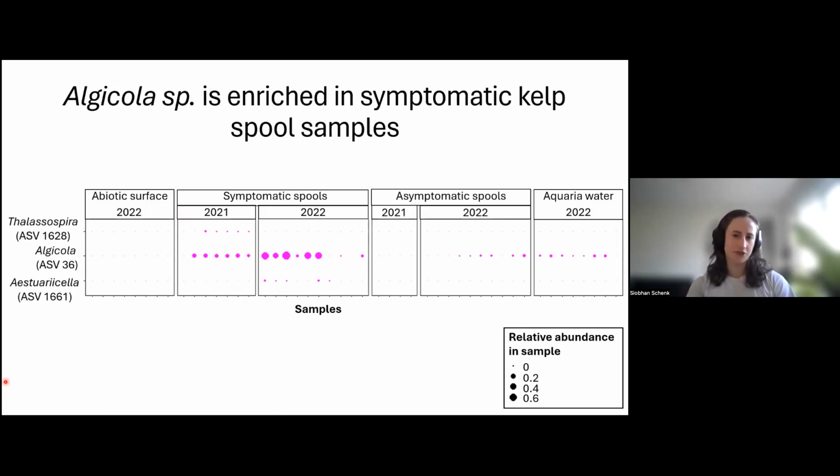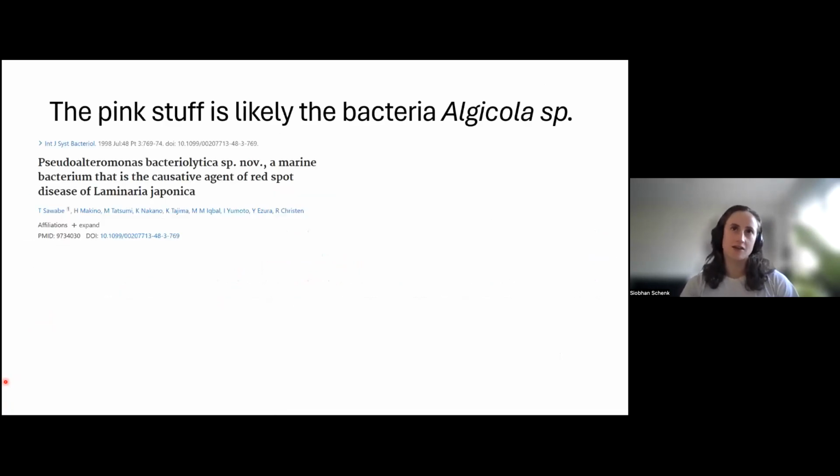And this finding is particularly interesting because the pink stuff in my analysis is likely Algicola, but a paper from 1998 found that Algicola, sorry about the changing taxonomy, everybody, is a causative agent of red spot disease in Saccharina japonica. So most of my samples are Saccharina latissima, so it's a closely related kelp, and I found the same bacteria genus that they had as their causative agent. So that is pretty cool, I think.